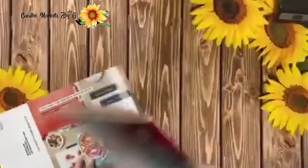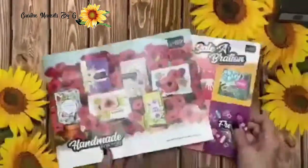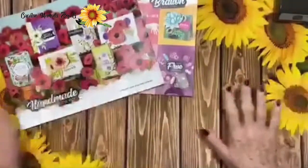Do you want to see some of the items? Well, I'm so glad that we're live today so we could go on the very first day that it goes live. Let's head down to the table so I can show you some of the stamps that, of course, I've ordered. Okay? So, here we go. Here's our catalogs.